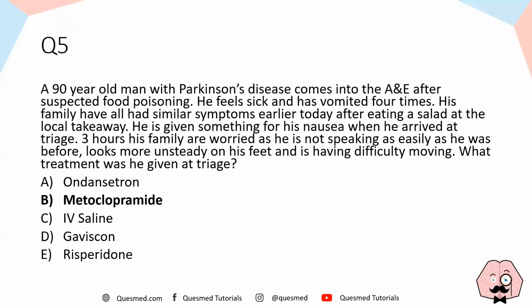Now, ondansetron, obviously, as we know, blocks serotonin receptors, and they are found everywhere really, not only in your chemoreceptor trigger zone.